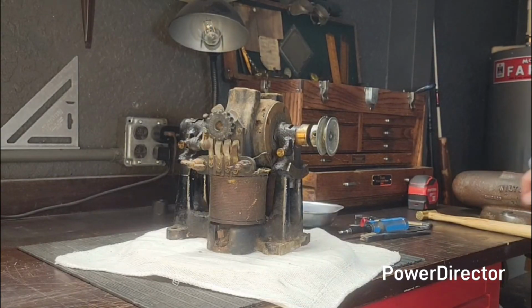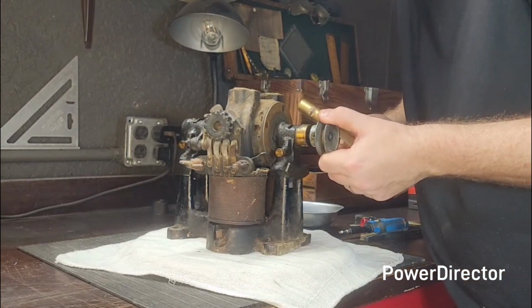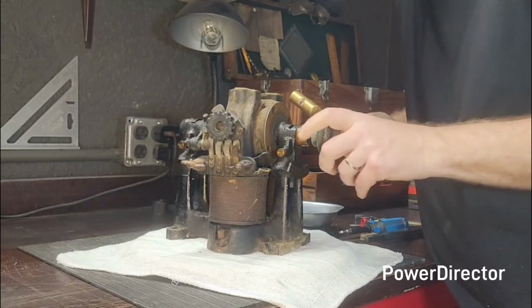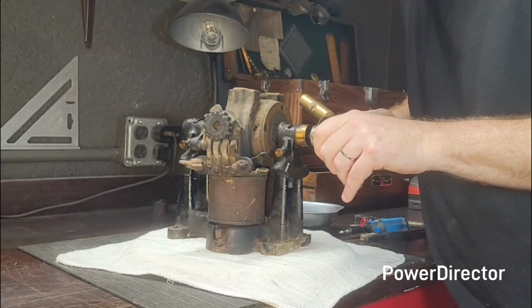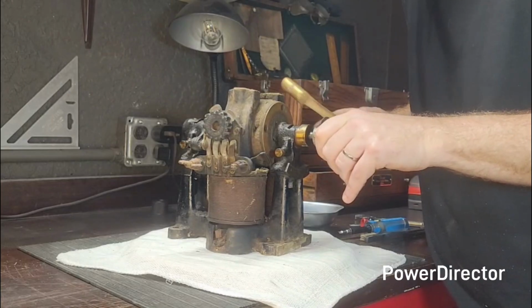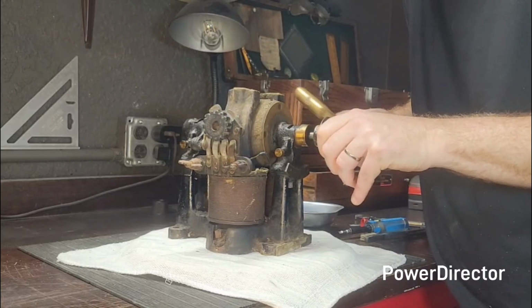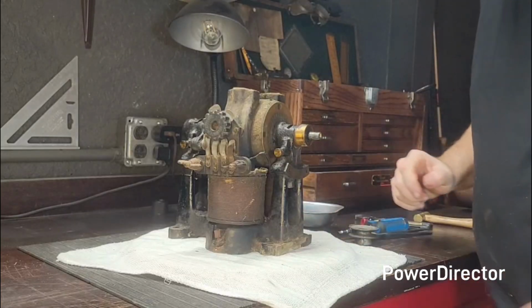Alright, I'm able to get some movement out of this pulley using the brass hammer, so we'll just carefully tap it off of there. This is just a pot metal pulley, so this is obviously much later than the motor itself. Let's go. There it is. Okay, beautiful.